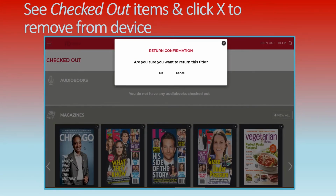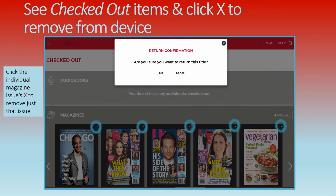Here on the checked out page, you can see all of the issues that you currently have checked out. On the top right corner of each issue, you'll see a small X. If you want to get rid of just a particular issue, you would click on that item's X. If you want to get rid of a number of them, you just continue to hit X for all the ones you would like to return. Then you go to the box and click on OK, and that will return the issues.